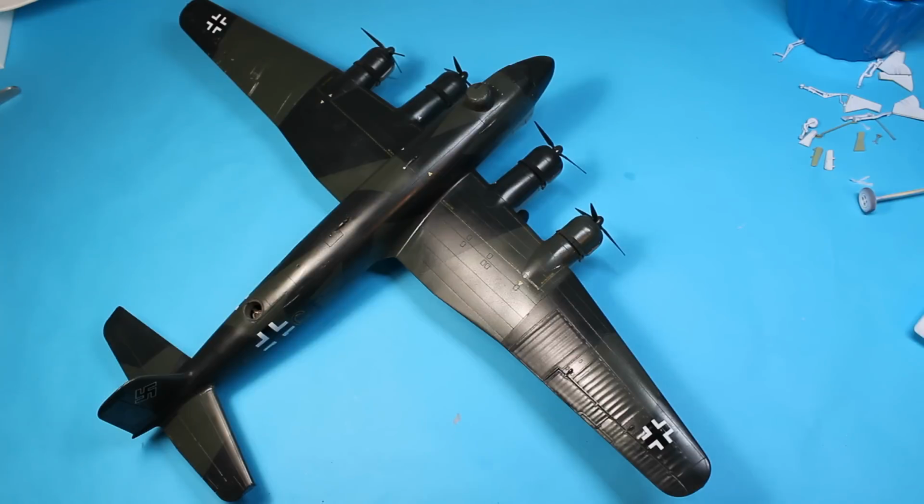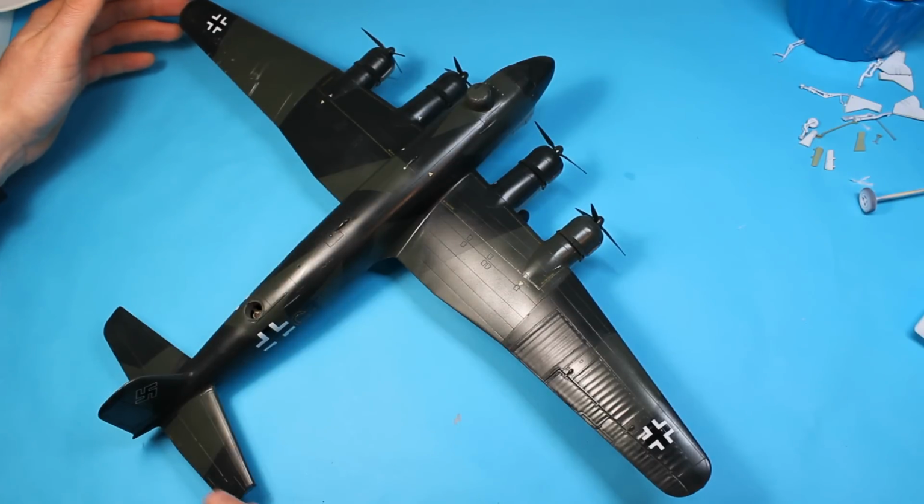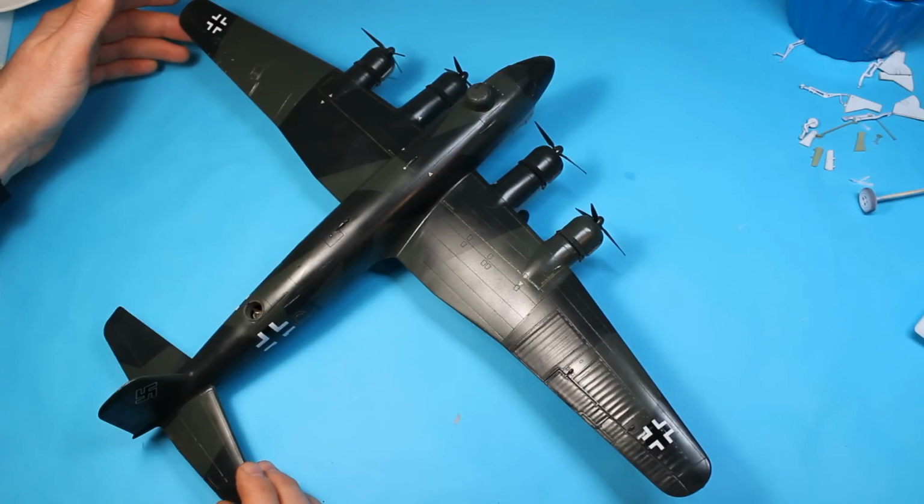Apologies, this is a bit of an off-camera update, because I haven't got stuff set up at the minute. So I apologise for that, but basically it's only going to be a short one, and we're running through a few of these builds, so it's probably quite good.